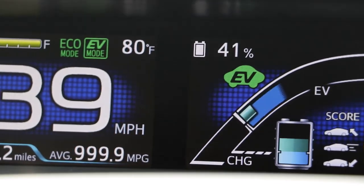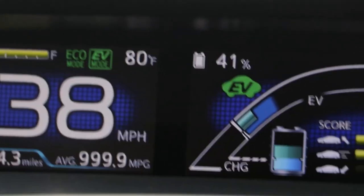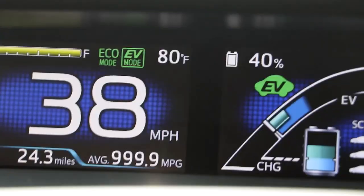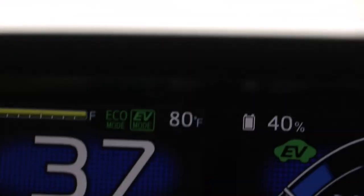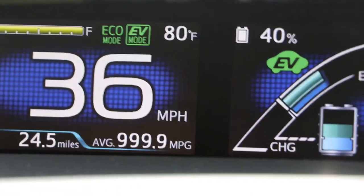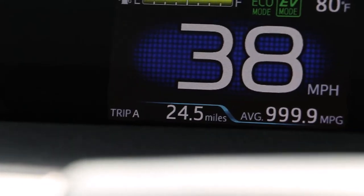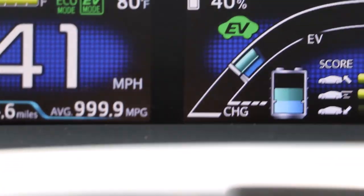Okay, we're about to hit 40%. We've now gone 24.2 miles. Still on track for a 40-mile EV ride. EV being electric vehicle. Okay, 40%. We've gone 24.4 miles. We have almost hit the expected average range for this car, which is 25 miles. And we still have more than a third of the battery capacity remaining. Pretty cool. Yeah, excellent.